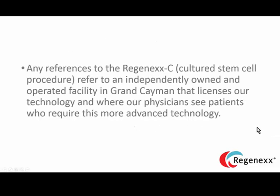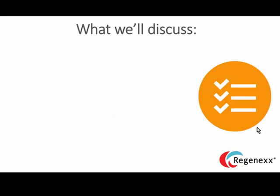Just before we begin, anytime I talk about the Regenexx or cultured stem cell procedure, that refers to an independently owned and operated facility in Grand Cayman that licenses our technology, and where we, as physicians, take our patients who require that more advanced technology.